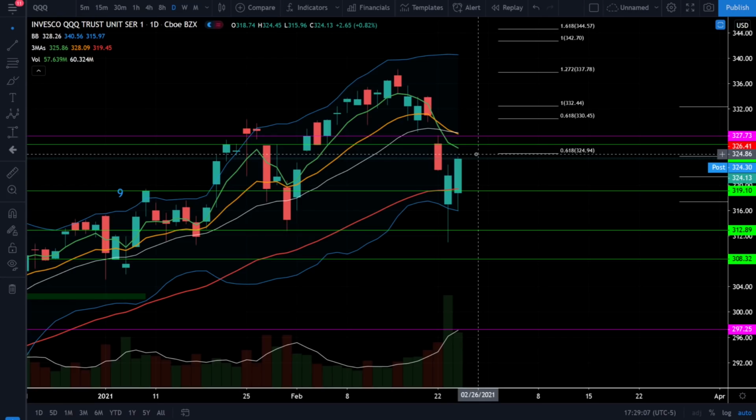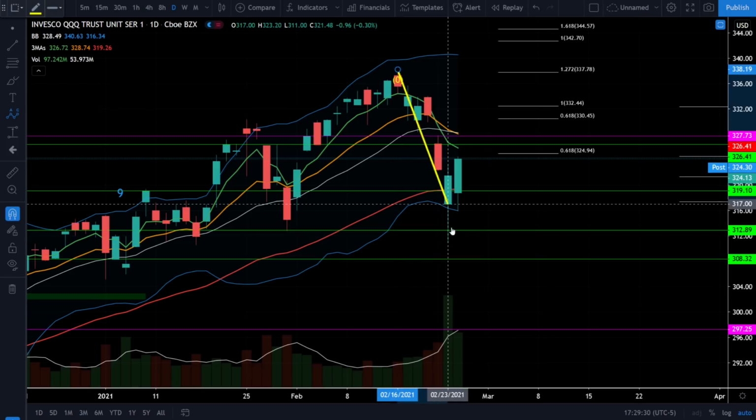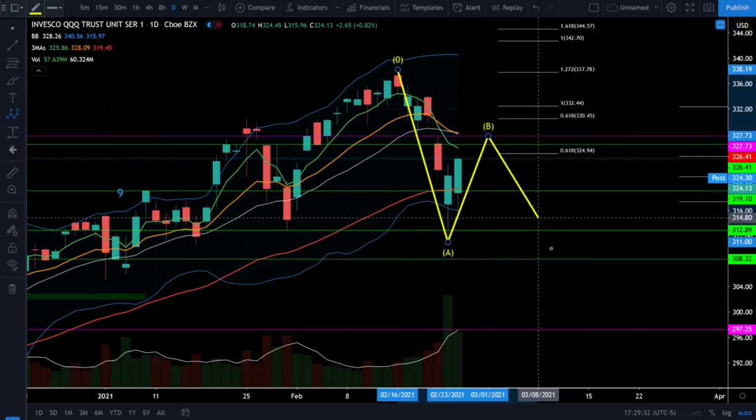And if the tech sector is going into a bear market, it's very unlikely that the S&P 500 is going to break to new all-time highs. So right now, tech is the leading indicator of whether the market is healthy or unhealthy. So watch that 319 level very closely. On last night's episode, I did talk a lot about what a possible correction is going to look like.